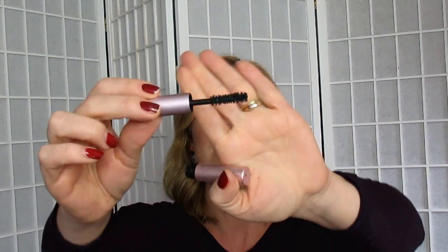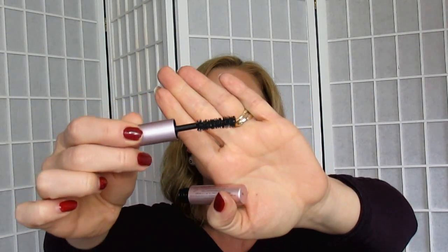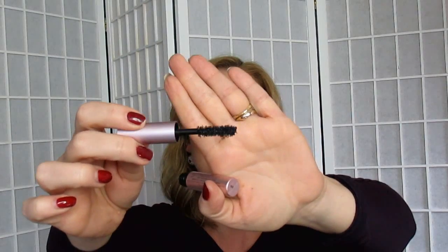Anyway, so yes, this is just so good. Okay, and then Too Faced mascara, Better Than Sex. Why have I abandoned this 2 years ago and now I'm coming back to it? I mean, what made me think that it wasn't good enough for me? I don't know. At first you're like, whoa, look at that brush. That is just a crazy mess right there, right?